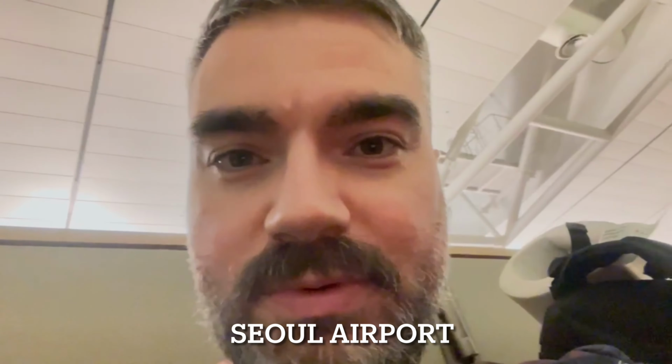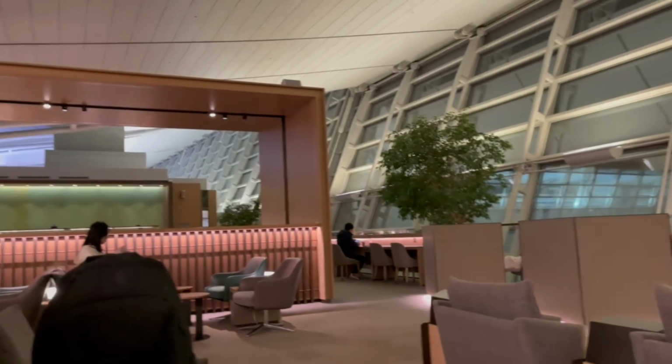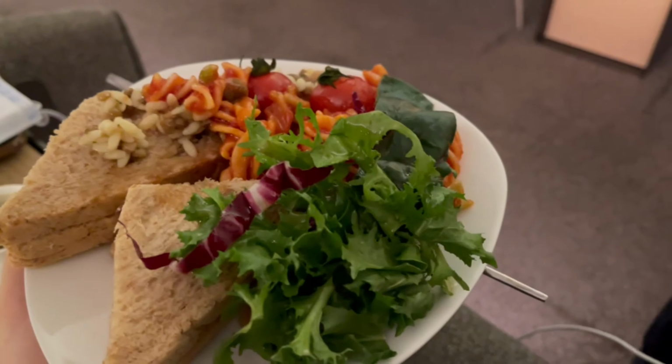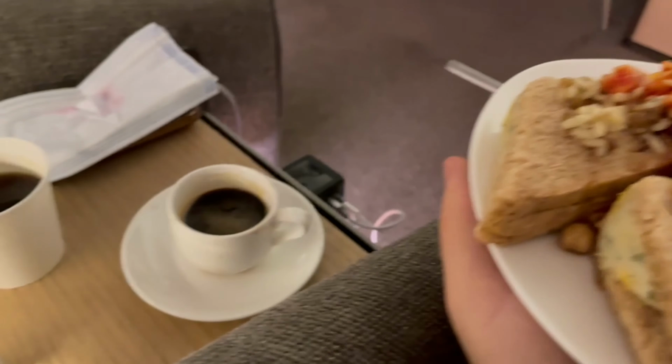Okay, we're at another airport lounge in Seoul, South Korea, and it's way nicer. Check this out. Got two sandwiches, vegan, salad, pasta, and double espresso. Delicious.